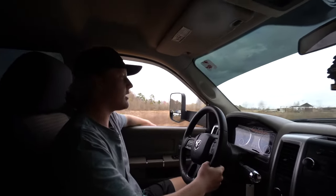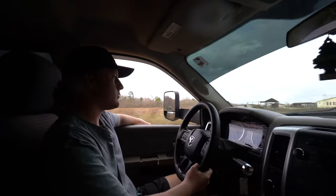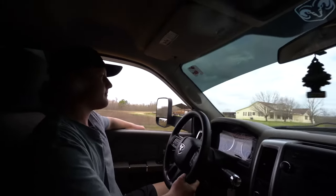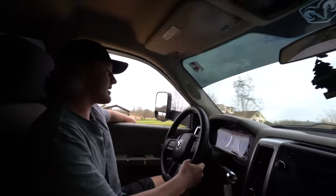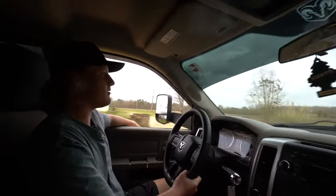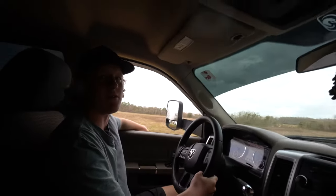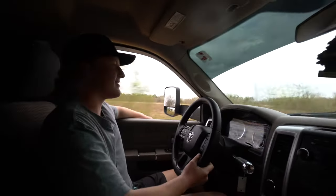Shifts pretty cleanly at low RPMs. No banging. Don't hear the tranny banging. Listen to that Cummins purr. We'll hear it better when we get on regular road. It's really responsive though. As soon as I barely tap the throttle, it's really responsive.